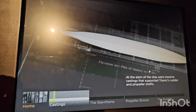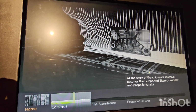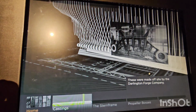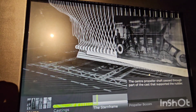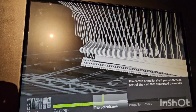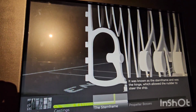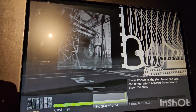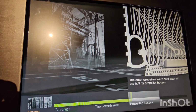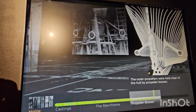At the stern of the ship were massive castings that supported Titanic's rudder and propeller shafts. These were made off-site by the Darlington Forge Company. The centre propeller shaft passed through part of the cast that supported the rudder. It was known as the stern frame and was the hinge which allowed the rudder to steer the ship. The outer propellers were held clear of the hull by propeller bosses.